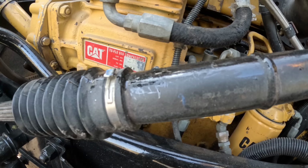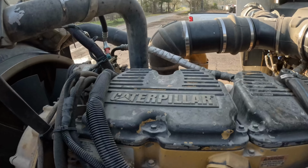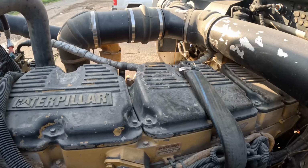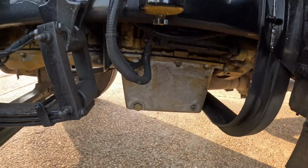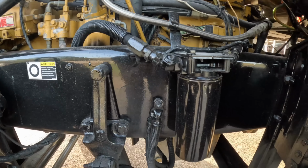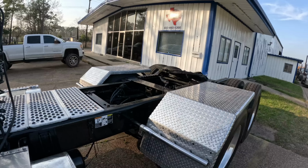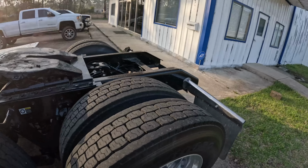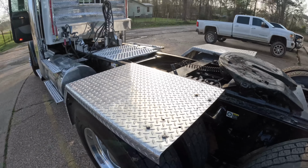Just looking at the 550 compressor, 6TS right there. 6TS Cat, low blow-by. Alrighty guys, we're gonna take this thing on a spin. I think we'll get this thing fired up and see how it runs.